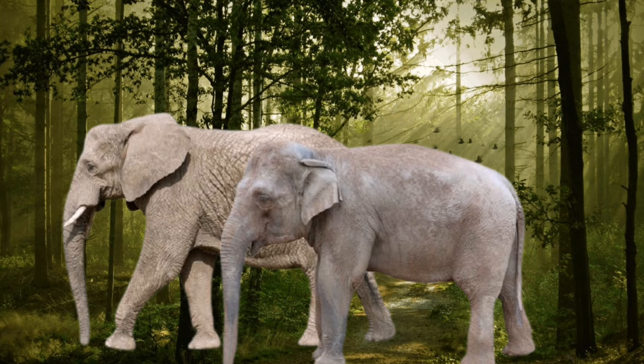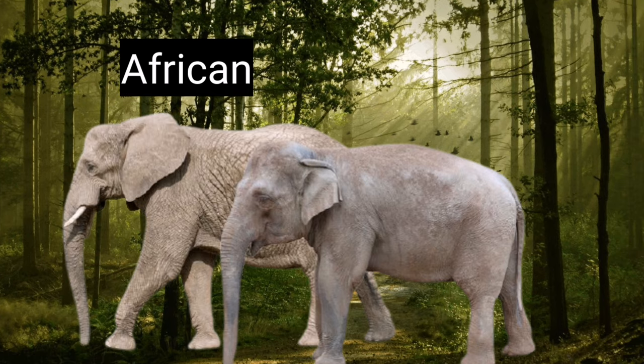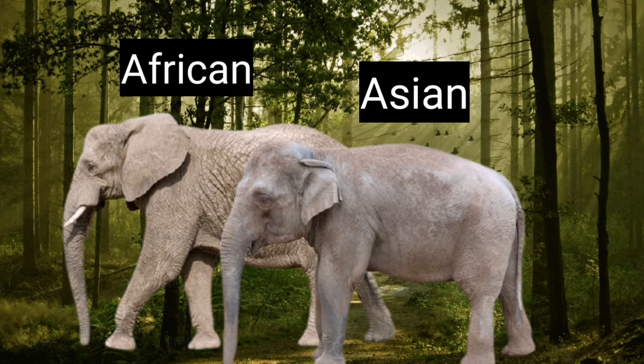The African elephant, having larger ears than the Asian elephant, with both males and females usually having ivory tusks. They have grey skin. The Asian elephant, also known as the Asiatic elephant, is the only living species of the genus Elephas. It's distributed throughout the Indian subcontinent and Southeast Asia, from India.